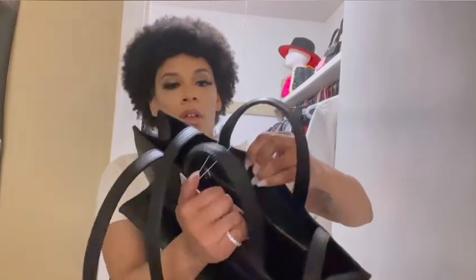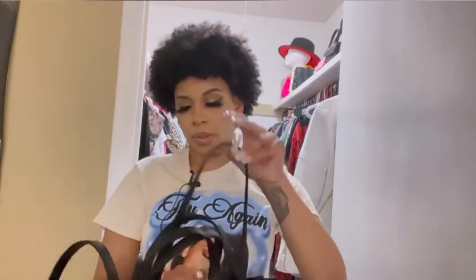Most of you already know there's no zipper. There's just a snap, which I don't mind because zippers can be cumbersome.